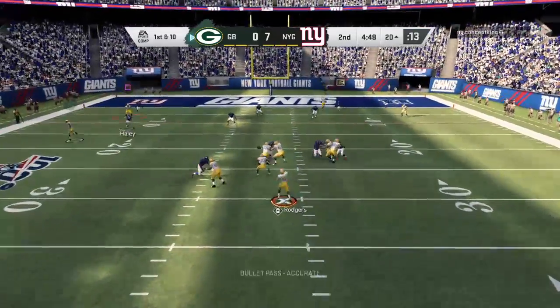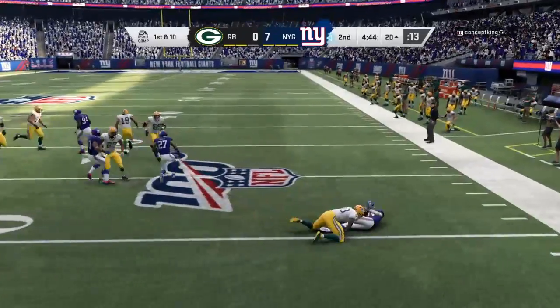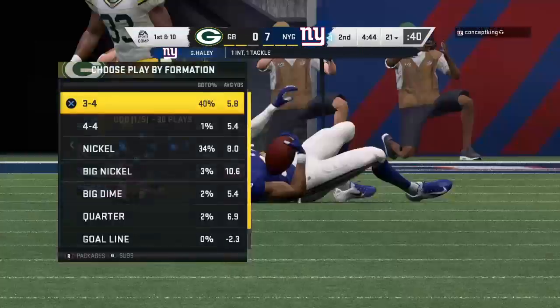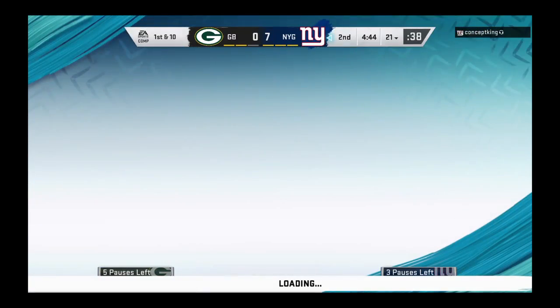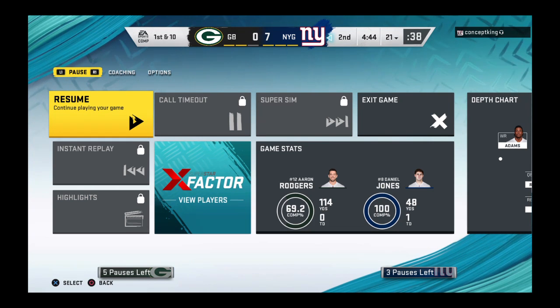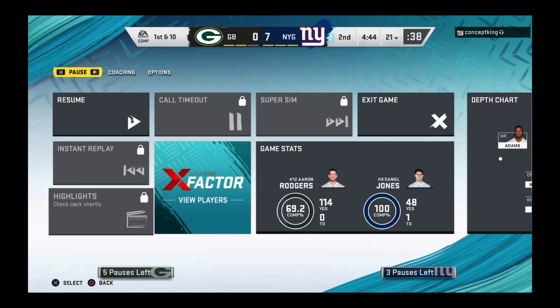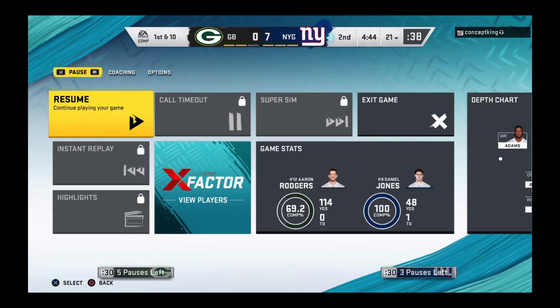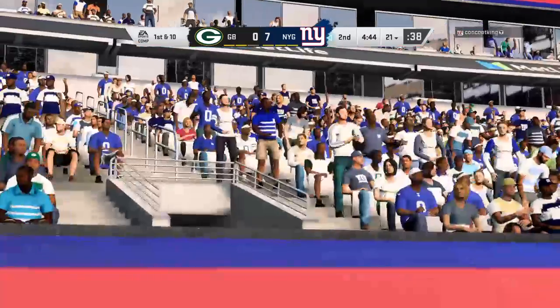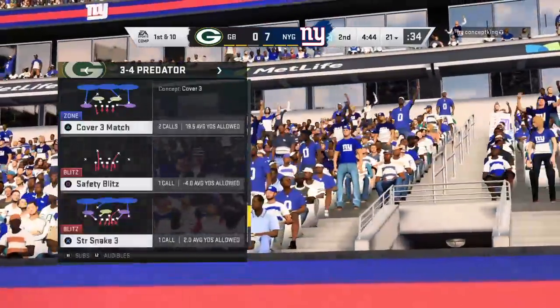Into the red zone. It's Rodgers. He rifles one that's intercepted. Picked off down at the 10. And he's going to return it to the 21-yard line. The Giants take over 1st and 10 at their own 21-yard line.